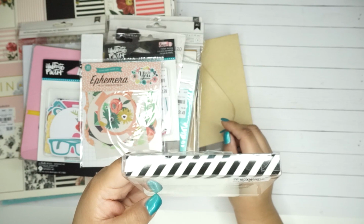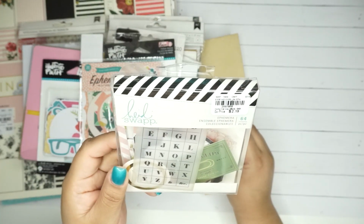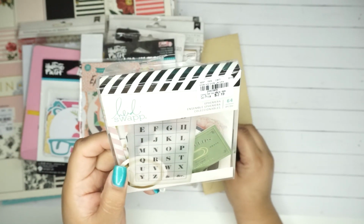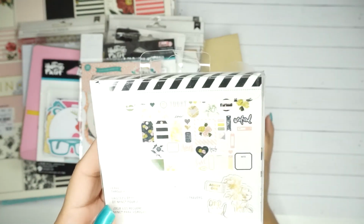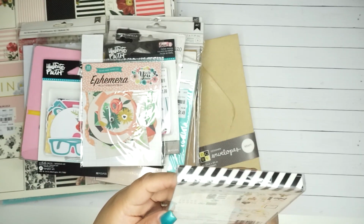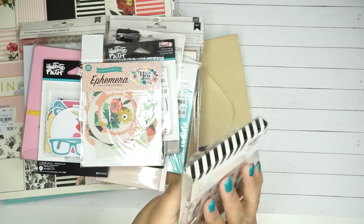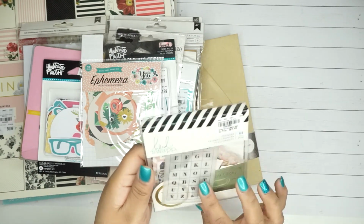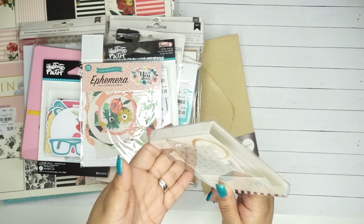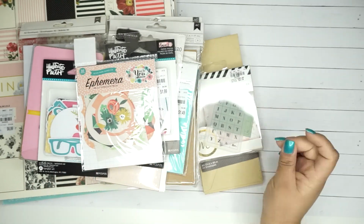And then I found this other one from Heidi Swap. This one was $2.99 for 64 pieces, for $2.19 compared to $5.99. And then these are the ones that came in here. So these are a little bit different. These are more like random ones, and it looks like there are some that are, what do you call this? I don't remember, but this is not paper. It's that waxy material. I can't remember the name of it.